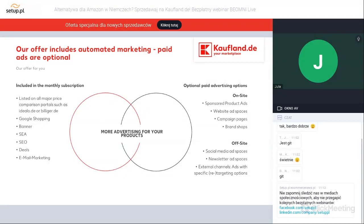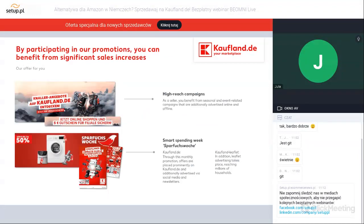And what I would like to highlight specifically in terms of marketing are our campaigns. So you can participate in different seasonal and regular campaigns, which we advertise online as well as offline. One example is our monthly campaign Sparfuchswoche, which means something like Smart Spending Week. And here you as a seller can participate for free with your products. So as I said, the campaign takes place once a month, and all you have to do is send us your articles, which need to have a certain minimum price and a certain minimum discount. And then you can participate and thereby increase your sales.